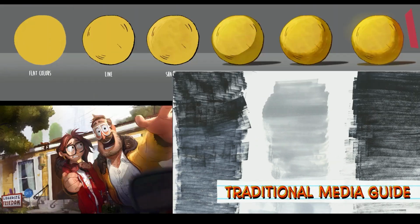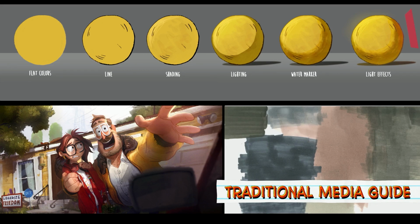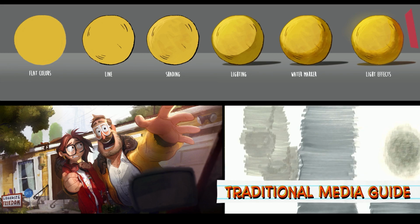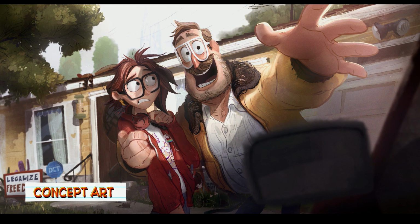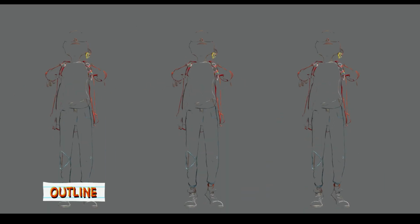And they provided us a traditional media guide where they sent us brush strokes. What was great with our tools is we could feed these directly into our tools. So visual development had a hand in the actual look. So like I was saying, we broke the painting down into components. And one thing we figured out early on was outlines were one of the major components of this look.